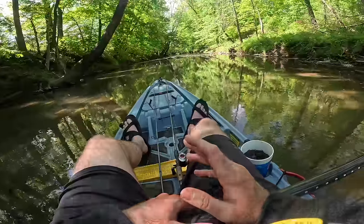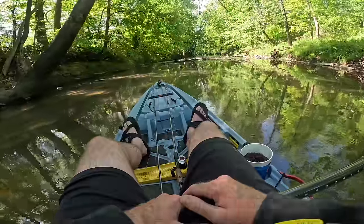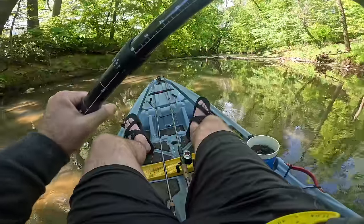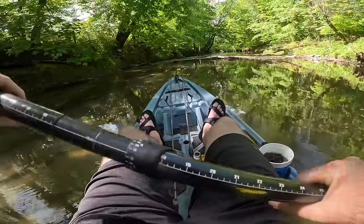I love exploring a brand new creek that I've never been to, and this is as brand new as it gets. I have no idea what I'm about to get into today, and hopefully we get into something really crazy and really fun. Maybe some muskies, maybe some bass. I have no idea. We just gotta get out here, explore, and figure it out.